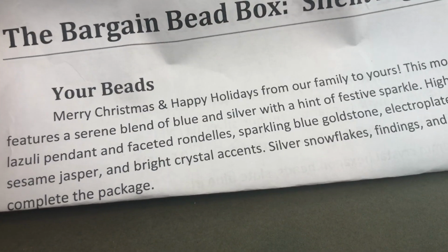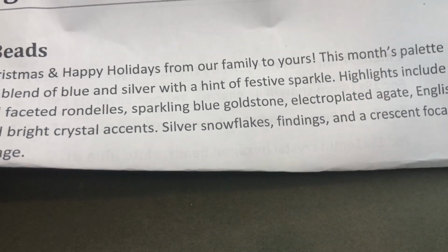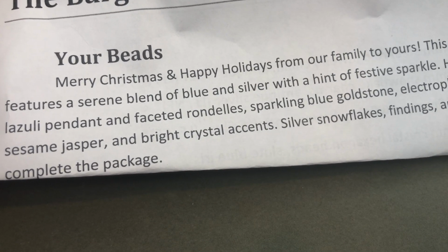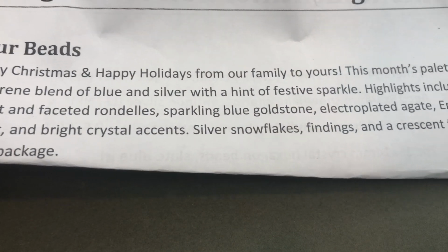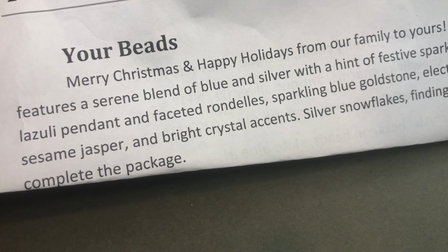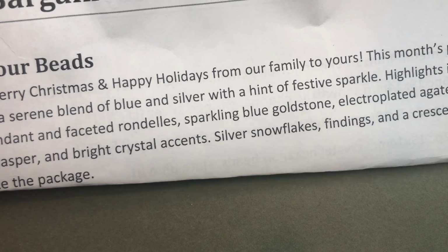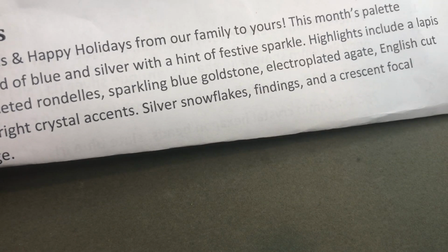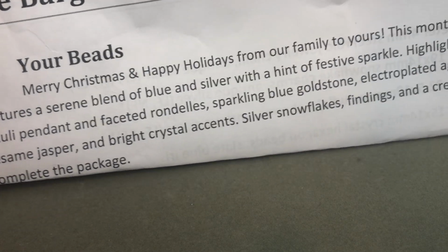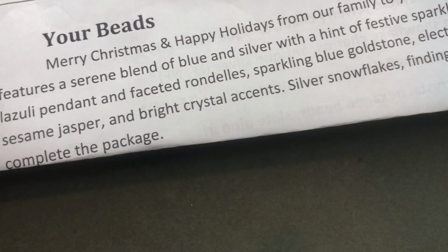Silent Night. Merry Christmas and Happy Holidays from our family to yours. This month's palette features a serene blend of blue and silver with a hint of festive sparkle. Highlights include Lapis Lazuli pendant and faceted rondelles, sparkling blue goldstone, electroplated agate, English cut sesame jasper, and bright crystal accents. Silver snowflakes, findings, and a crescent focal complete the package.